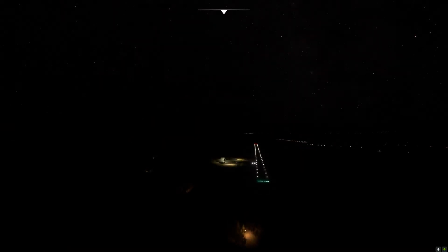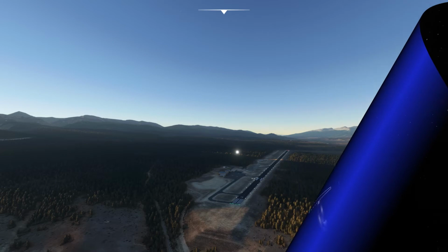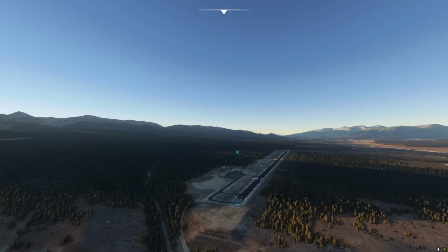So let's have a look at dawn. So here we are at 20:07 in the morning local time, and the lighting's sort of just gone out. I thought it would be a nice idea to look at what it looks like at dawn. It's no question about it, it's a beautiful area, a lovely place to go into, and the airport is really nice. It makes full use of what we expect from Microsoft Flight Simulator.